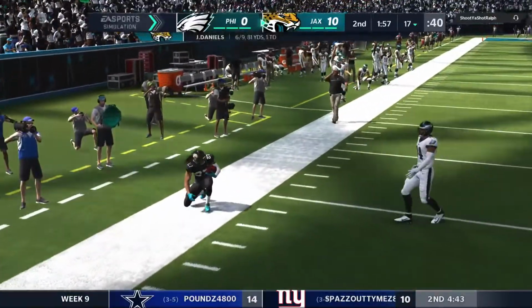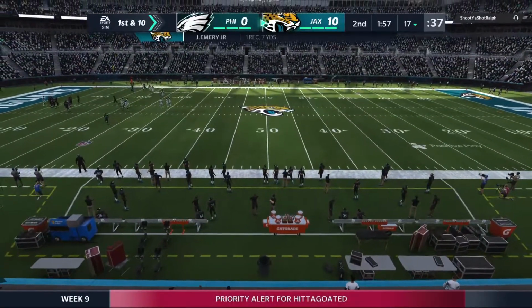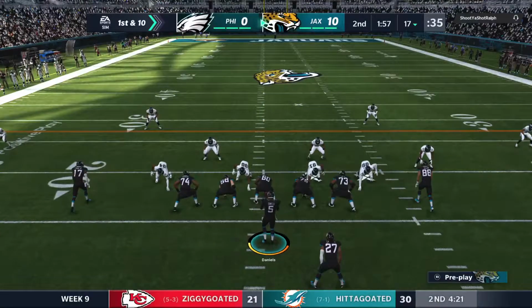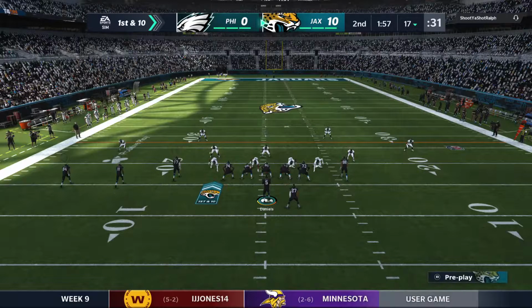Here's a throw to his running back. It's complete. And out of bounds across the 15-yard line. Rookie quarterback, rookie running back. They team up there to pick up the first. So from the 17 now, here's a 1st and 10.